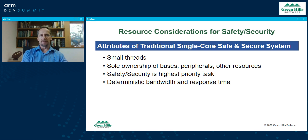So let's go back a bit to the requirements of a safe and secure critical system. In a traditional single-core safety system, there is, of course, only one core operating. That core has sole ownership of the buses, peripherals, and other resources. It operates small threads which are easily decomposable for safety and security certification. Safety and security are the highest priority tasks within the system, and there's deterministic bandwidth and response time.